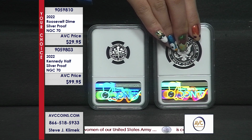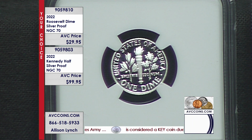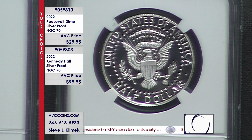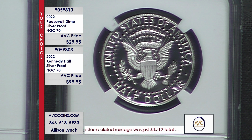It's the lowest minted Kennedy of the year, no questions asked. It's been that way every year going back to, well, 1964. Our competition has the clad Kennedy at $99.95. Same price they were selling a clad, we are selling the limited silver. The limited silver. So this tells you the crazy value that's available right now. On the other hand, look at the dime.